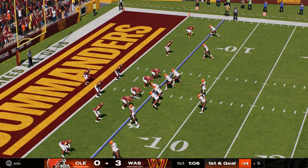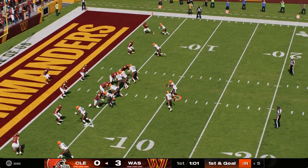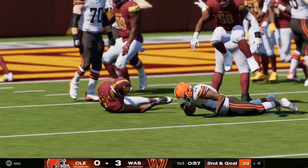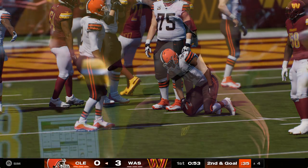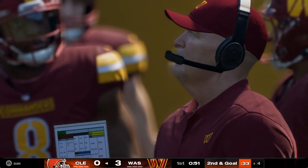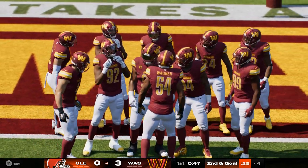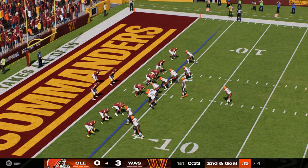Four downs now to get in. Here's first and goal. From the gun, it's four. And a couple of teammates combining there for the stop after just 1 yard. Hey, I get it on first and goal, right? A lot of teams like to be conservative and limit risk. Even if a run is stopped short, you still got two, sometimes three downs to play with. It's second and goal.